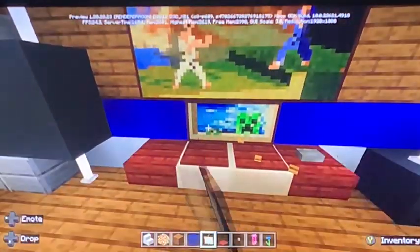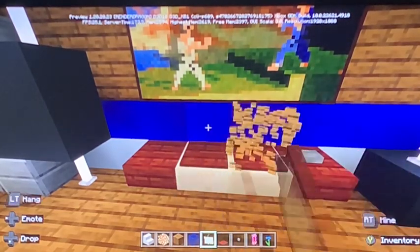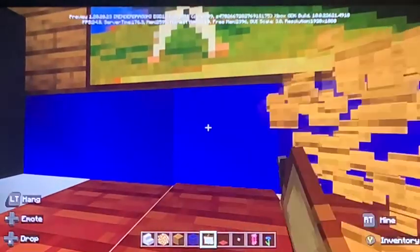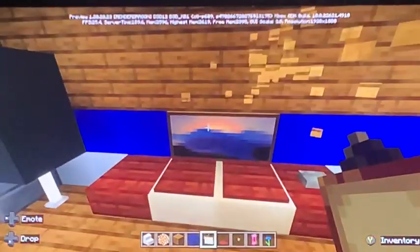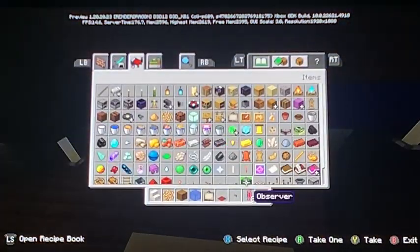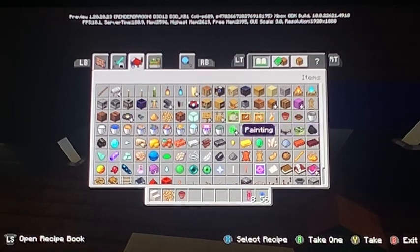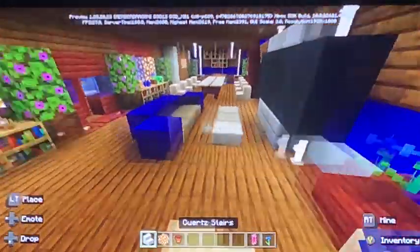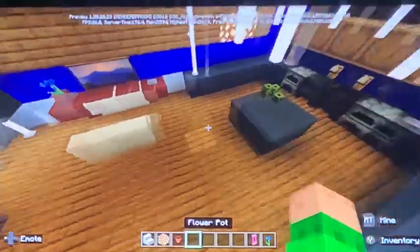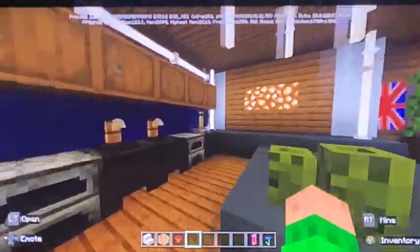Oh, I like that desktop theme. Do you know the sunrise, whatever it is? Come on, I need the painting. There we go, yeah, that one. I like that painting. So I might get another flower pot here. Because these are the only flowers I really like in this game. I know they're called cornflowers, but they're blue, so I like anything that's blue.